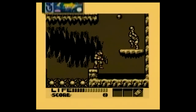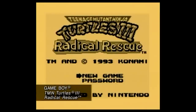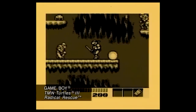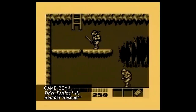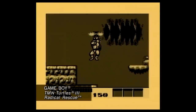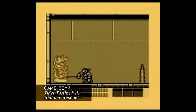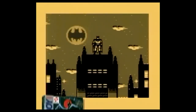Grab your Game Boy and help Michelangelo rescue his turtle buddies in Teenage Mutant Ninja Turtles 3 Radical Rescue! Use your Super Ninja skills to weave through Shredder's wicked maze. Pick your favorite turtle and use cool new moves to demolish your evil enemies. Happy hunting, turtles!